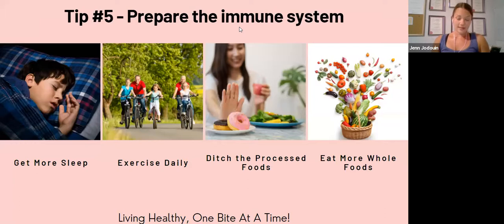Number 2, exercise daily. Exercising actually does a couple of things. The increased breathing allows our respiratory system to air itself out, meaning that any viruses or bacteria sitting in our respiratory system are pushed out on a regular basis, okay? But also, when we exercise, we elevate our body's temperature both during and after exercise. And this elevated body temperature produces an environment where viruses cannot actually thrive. So that's a really cool, neat, fun fact, right?